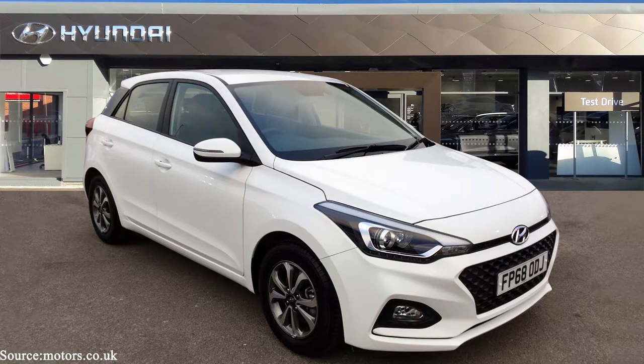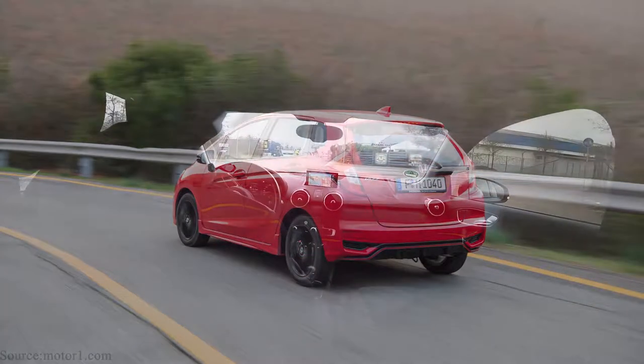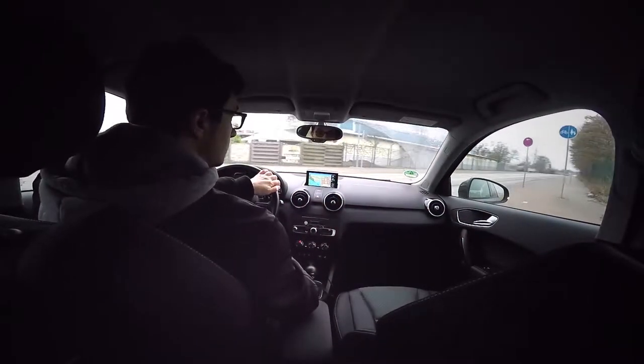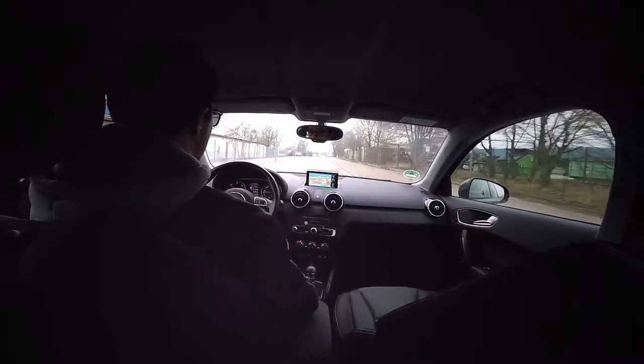Honda Jazz is also a competitor for the Audi A1 for almost 22,000 euros. Beside the Hyundai i20, all other competitors have much more history and tradition behind than Audi A1.